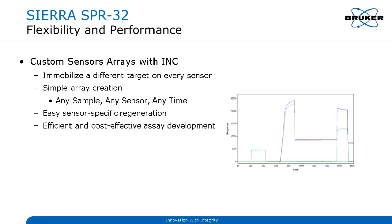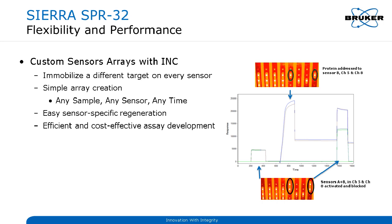And this is an example where a customer used that. If you focus on the live camera image, the first 4 channels were already used with protein and the immobilization protocol. So the first 4 sensors have already protein immobilized, and then the customer decided to use channels 5 and 8 in parallel. The live camera image at the bottom is a typical image that you would get for the activation and the deactivation of the surface. In this case, we just addressed the sensor spots A and B in channels 5 and 8. And for the protein injection itself, we just injected on sensor spot B in channels 5 and 8.